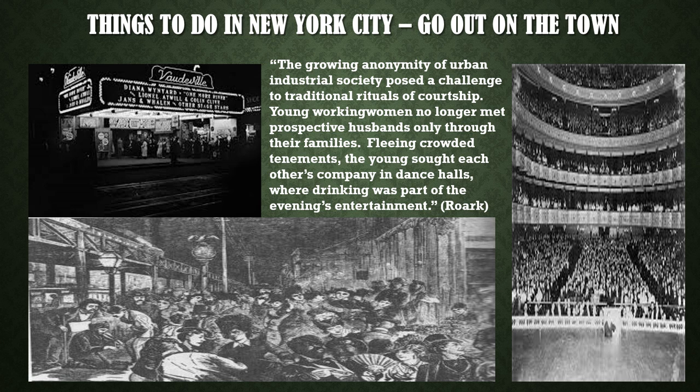Rourke writes, the growing anonymity of urban industrial society posed a challenge to traditional rituals of courtship. Young working women no longer met prospective husbands only through their families. Fleeing crowded tenements, the young sought each other's company in dance halls, where drinking was part of the evening's entertainment.